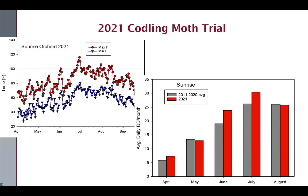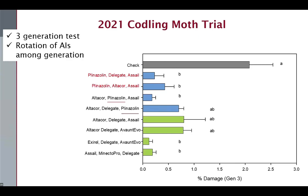And as a result, we had some of the record high degree day accumulations in June and July. So in no way was this, I would call this a typical year. And I think when I come to the end of this, our conclusion will be there is no such thing as a typical year.